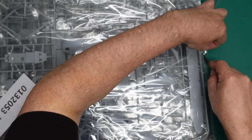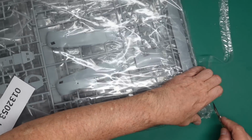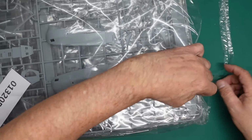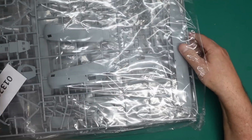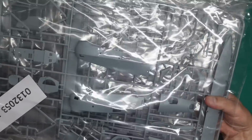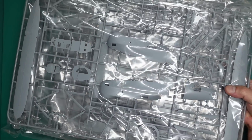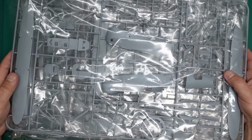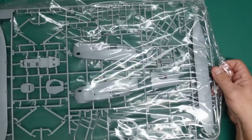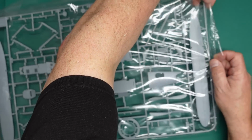So we shall see if we've got any damage in here. As I say, if we have, I can send a link of this video to Hannants, and I'm sure they will sort me out, because Hannants are good as gold. Remember I got that ME323, wasn't it, the Gigant, and I had two right hand sprues for the two right hand fuselage halves. They sorted me out, no problem at all.